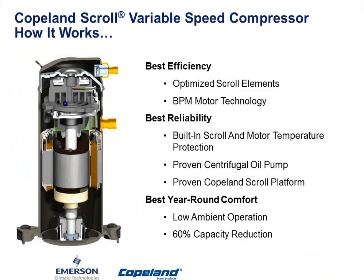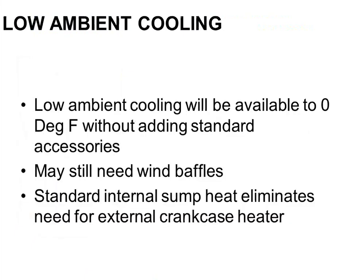So that's the compressor that we use. It's a Copeland variable speed compressor. It has, for the past 2 years, been an exclusive thing for Bryant and Carrier, but I believe that it's now going to be released to other manufacturers as well.